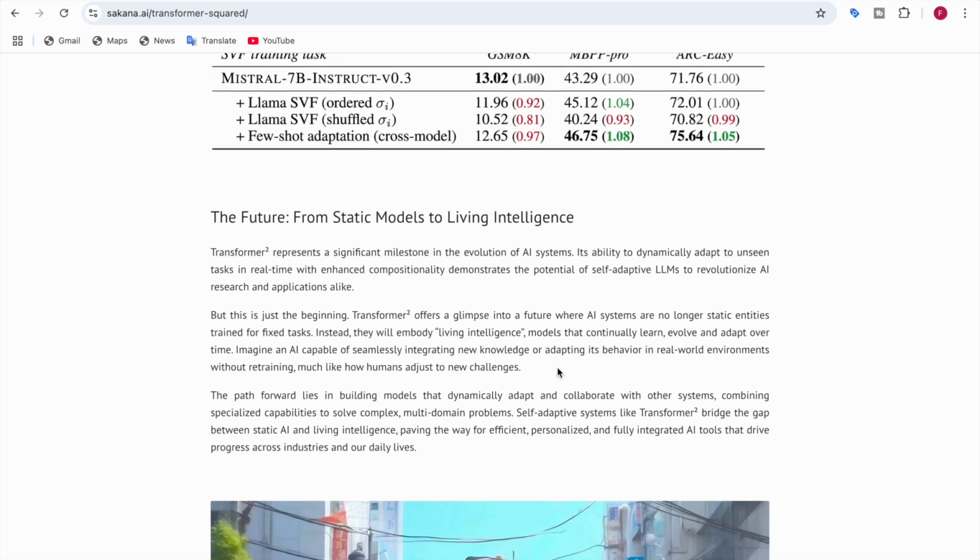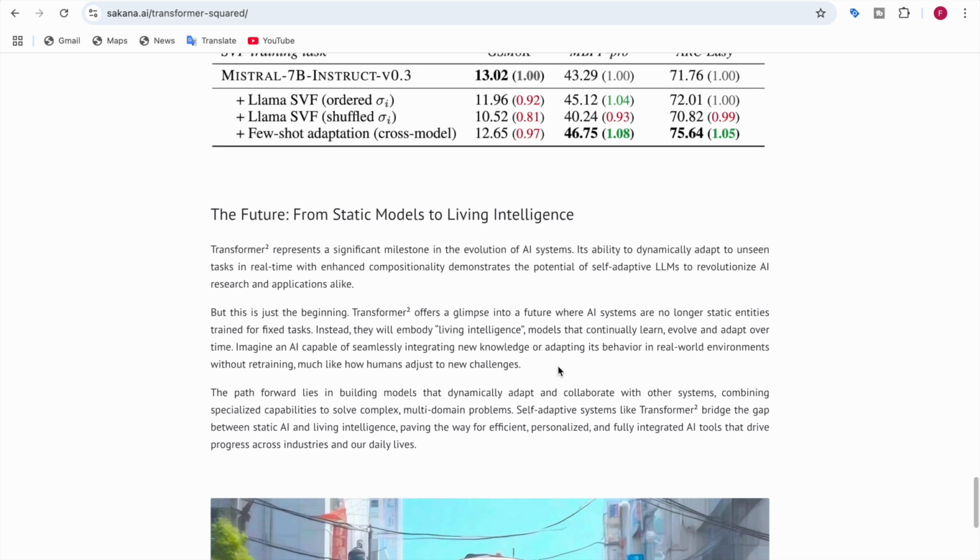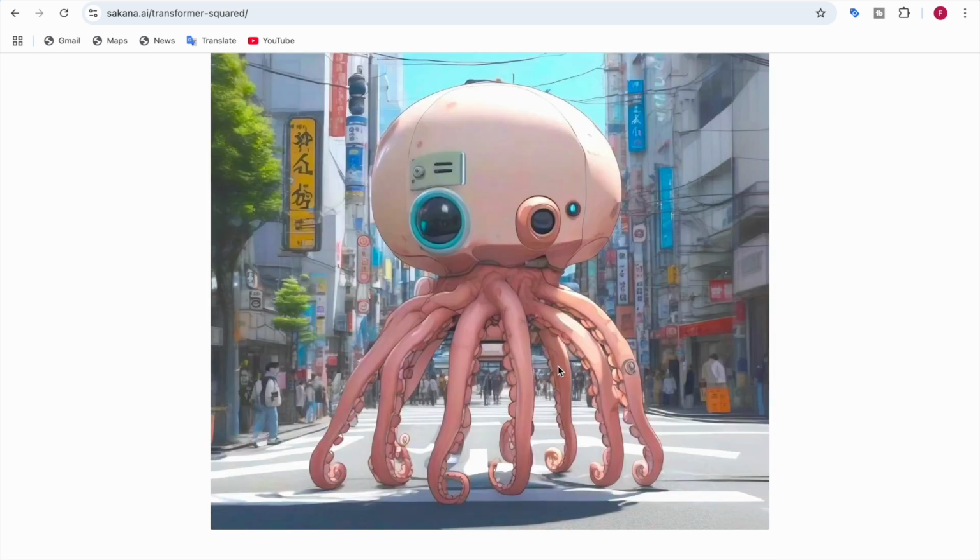So what does this all mean for the future of AI with Transformer Square? We're looking at a world where AI is no longer static. These systems could learn and adapt continuously, just like living organisms. Imagine an AI that can adjust to new situations, learn from experience, and evolve over time without needing a complete reboot. And that's a wrap on Transformer Square. We have explored how it adapts in real time, outperforms traditional models, and even shares knowledge between AI systems. This is just the beginning, and the future of AI looks incredibly exciting.